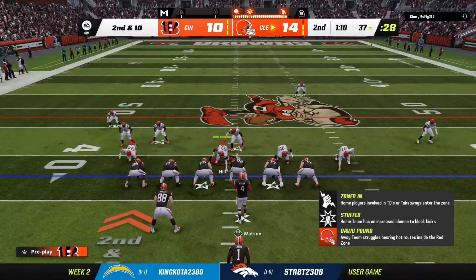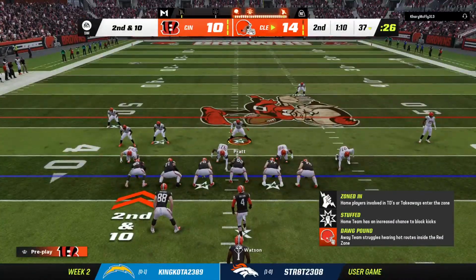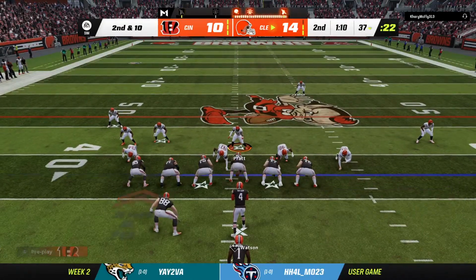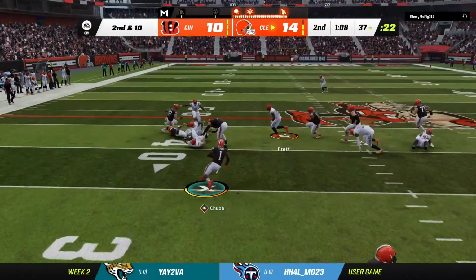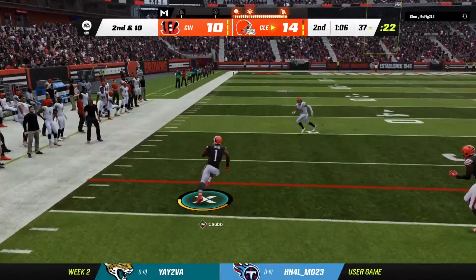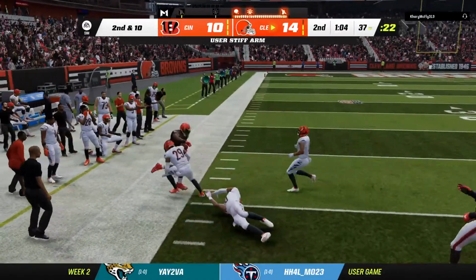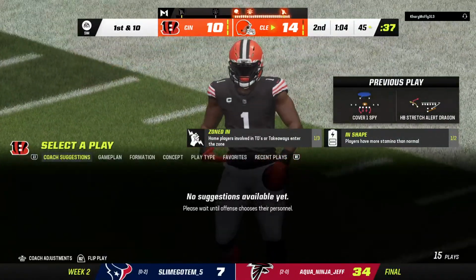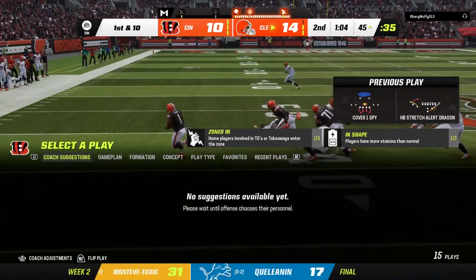Line of scrimmage, again the 37 as they line up 2nd and 10. Chubb will get the call, running left. Room here to run. And out of bounds on the other side of midfield at the 45. Big yardage there for the Browns, 18.